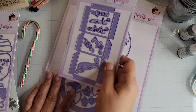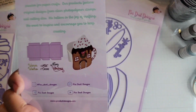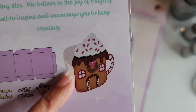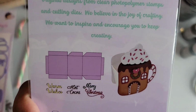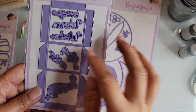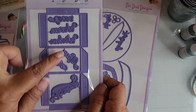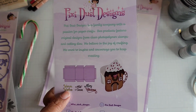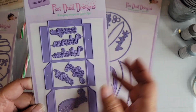And then this last piece is actually to make the mug a 3-dimensional mug. So if you look at this picture, you can see where they've got this little cut. That's what this is. You can use it for a treat box. Now, I know I probably have something like this in my stash, but it's sized specifically to the mug, so there you have it. And then she's got some sentiments in there that you can use. Warm wishes, hot cocoa, and Merry Christmas. So you can cut those out too.